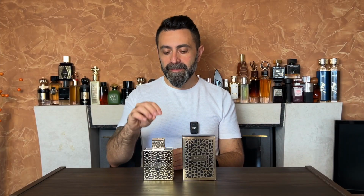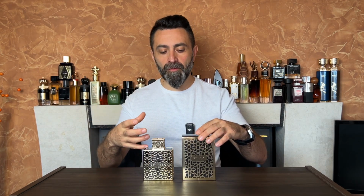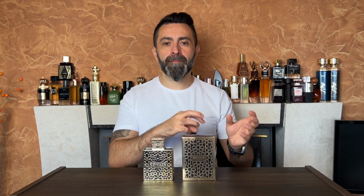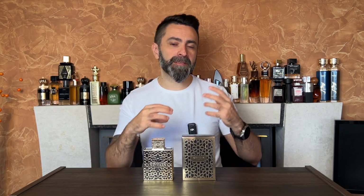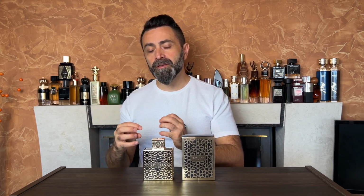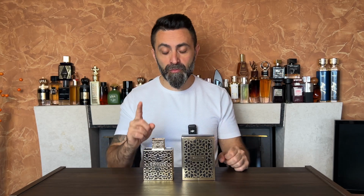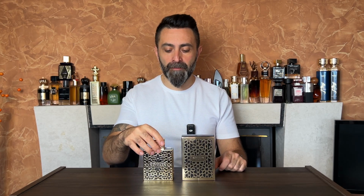And at the end, a few final words about Rayhaan Elixir. This is a very interesting take on the Le Male Elixir scent profile. It doesn't feel like a straight up clone. This feels more like a twist, more like a mashup of all of the famous fragrances from the Le Male line, but at the same time the end result actually feels quite close to Le Male Elixir. But again, don't approach this one as being a straight up clone of Le Male Elixir.